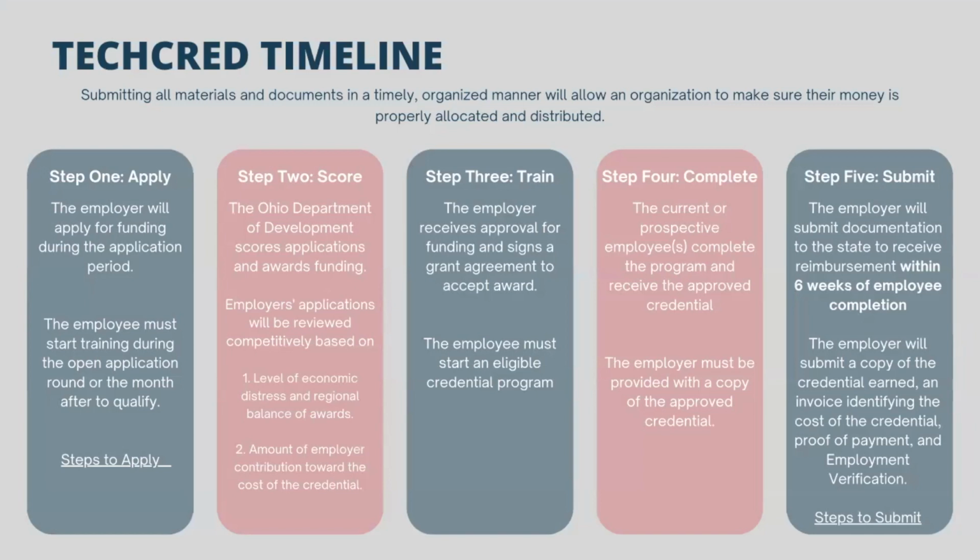So AWT is in Lake County. Lake County might have a higher balance of awards than Trumbull County, but the level of economic distress and regional balance will be considered when making awarding decisions. And then number two, the amount of employer contribution towards the cost of the credential. So the Ohio Department of Development looks for, is the employer also contributing towards that cost of the credential, or are they expecting the state to cover all of it? I do not know, being not in the Department of Development, how much these two are considered. However, they are considered when awarding dollars.